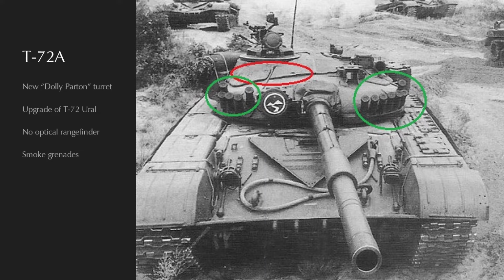Entering production in '79, the T-72A features an updated turret with ceramic composite armor in the middle, vastly increasing the protection against HEAT warheads. The hull armor remains the same as on the T-72 Ural. It also features a laser rangefinder in the gunner's sight doghouse, removing the optical rangefinder blister from the turret design, and a number of smoke dischargers were added.